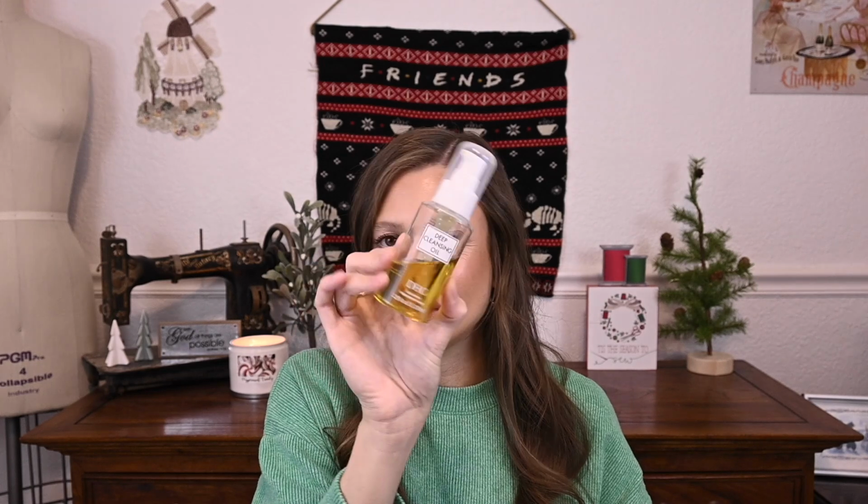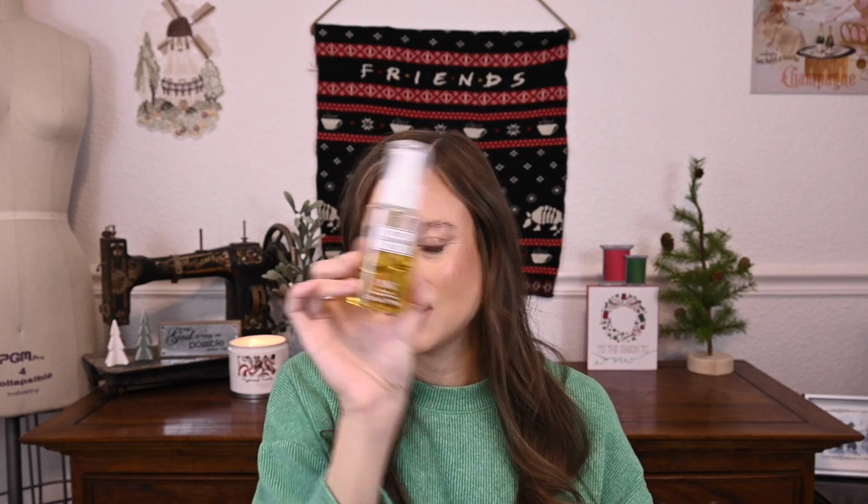And this smells like you are straight up putting cooking oil on your face. And it kind of has that texture. I don't know if you can kind of see it. And obviously the color doesn't help. But yeah, this seems like I'm straight up putting cooking oil on my face. So that's a little weird.